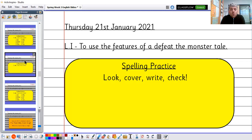Word number six, water. Water. Word number seven, the word is again. So practice writing the word again. Number eight, you'd have written this one yesterday, troll. Troll. Number nine, the word is field. Field. And number 10, the word is goat. Goat.